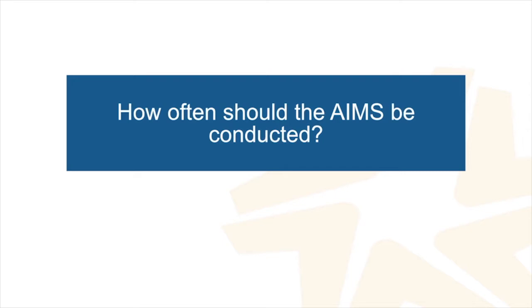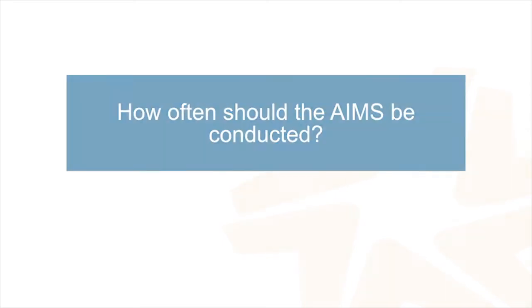How often should we conduct it? The AIMS test is to be given every 3 to 6 months to monitor the patient for the development of tardive dyskinesia. For most patients, TD develops 3 months or later after the initiation of neuroleptic therapy. In elderly patients, however, TD can develop after as little as 1 month.